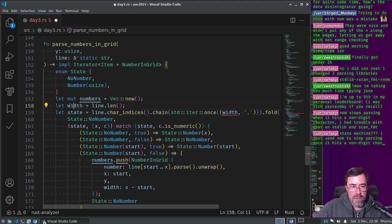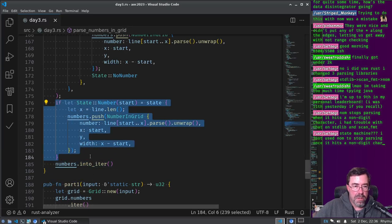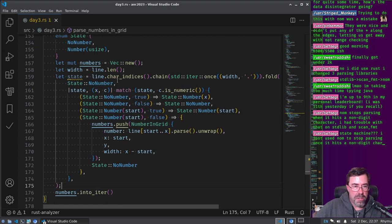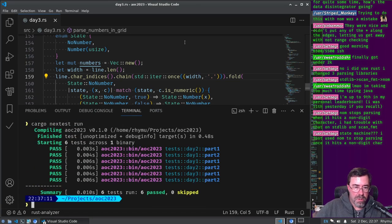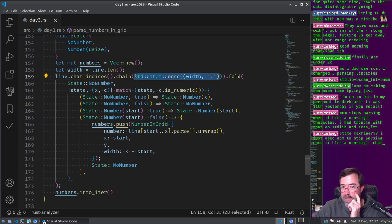And I misspelled it. So then I don't need this thing, right? With that clever little chain there. And then I don't need the state at all. That should not break anything. Look how clever I am. I just remove that extra state at the end by synthesizing an extra character off to the right-hand side.